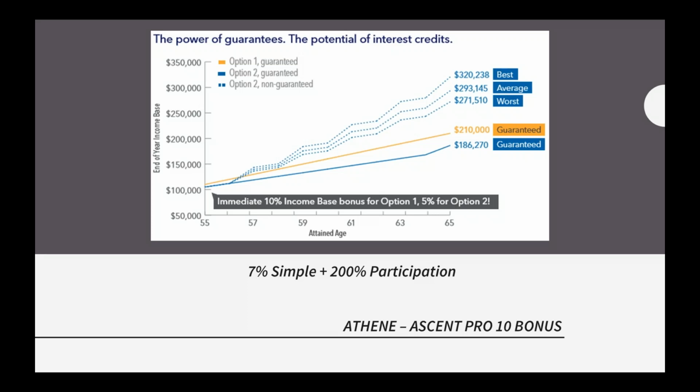With option 2 with Athene, you're going to get a 5% bonus instead of a 10, and that bonus, by the way, is just on the income account value. And then you're going to grow at a 7% guaranteed roll-up, but you're also going to get 200% participation of any interest earned. So for example, let's just say we earn 4% interest in year 1.